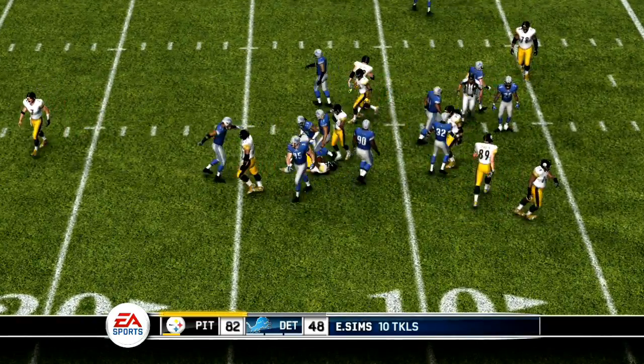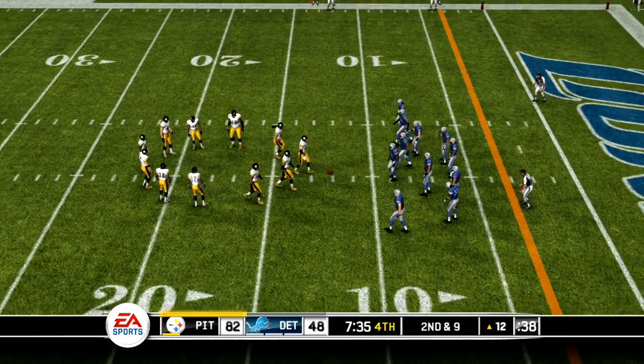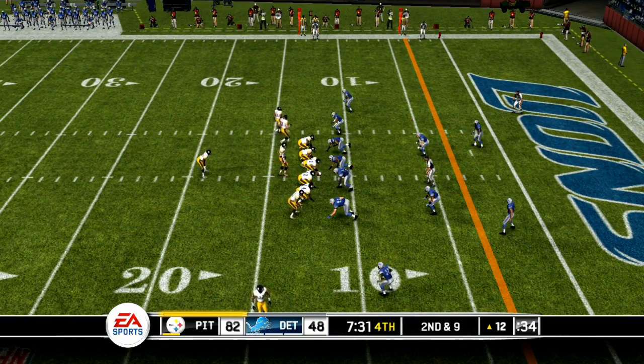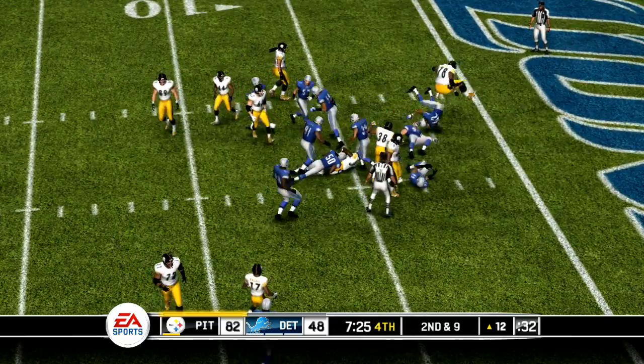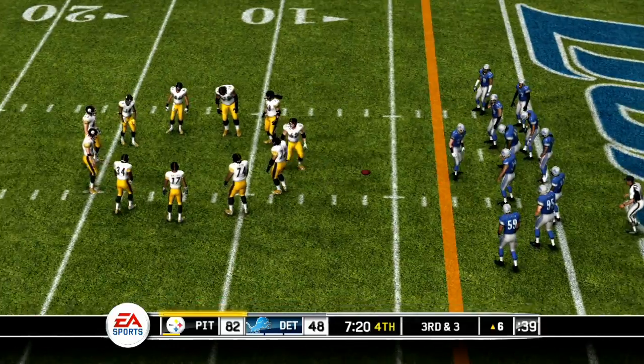The stop was made by Ernie Sims. The offensive line just hasn't opened up many holes for him. He's really having a tough time out there. He gets another carry. Ernie Sims is there to bring him down. Mendenhall gets 6 yards on the carry.